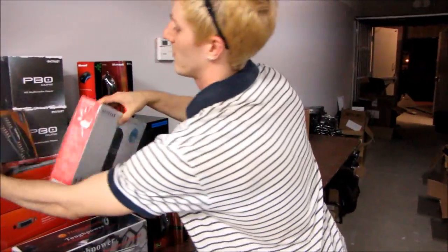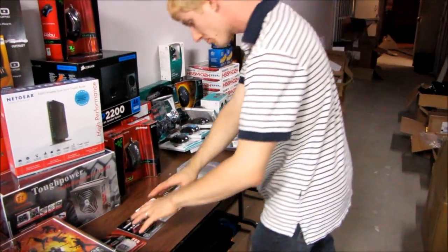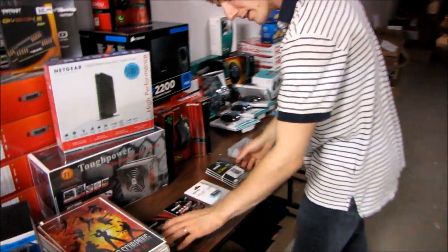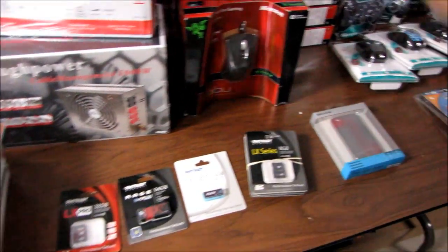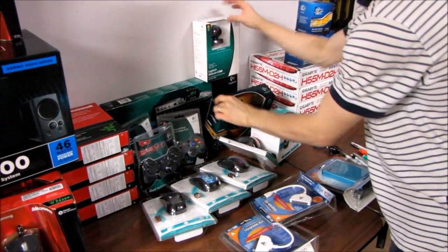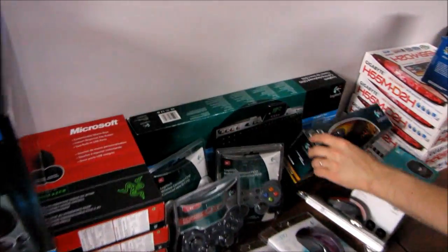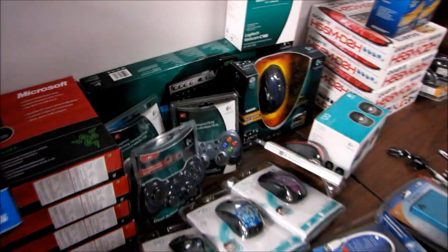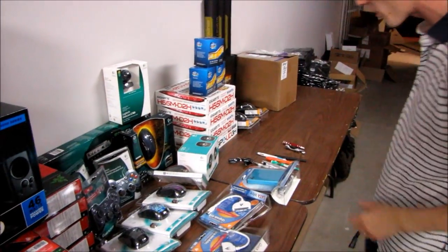Let's just go and put that back there. There we go. We've got a Toughpower 1000 watt power supply, a bunch more stuff from Patriot. Check this out. So we've got USBs, we've got SDHC cards, all of that good stuff. More speakers from Corsair, a bunch of stuff from Logitech. It's hiding in the back, but that is a G510. That is not a low-end keyboard by any stretch of the imagination. G5 mouse, as well as some other cool stuff, including some controllers and some laptop mice.